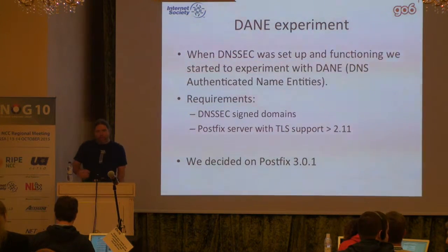I will describe later the DANE and how it works. It's basically DNS-based Authentication of Named Entities. It is where you publish your key, or just the hash of the key, from your TLS certificate in the DNS system, be it for a website or email server. So you can then check, when the TLS certificate is presented to you and you want to start encrypting, in DNS if the hash matches.